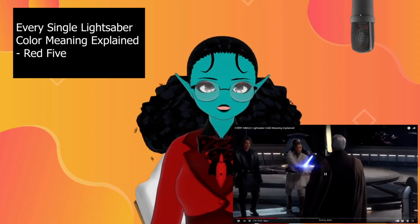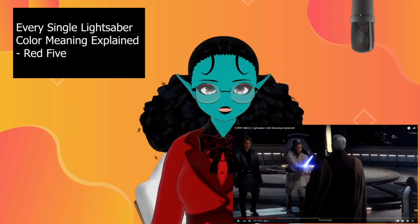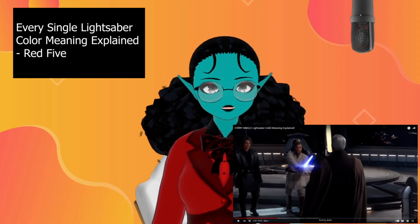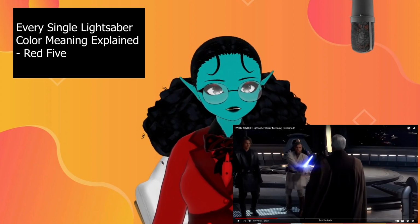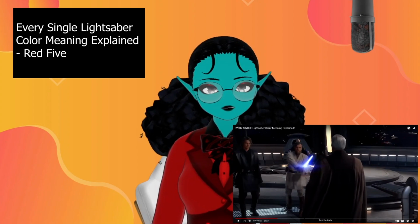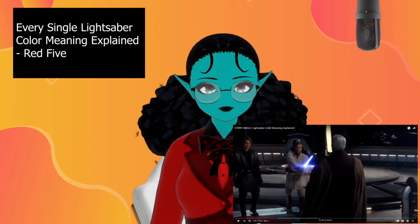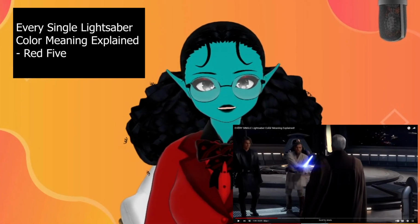Does your color change as you change along the way? Or does it only show it at the beginning and when you're like for real turned? Because then you can look at people's lightsabers and be like, hey, man, what's wrong with you? You okay? You need some help? You want to talk? What's up? Are you going to kill us all?